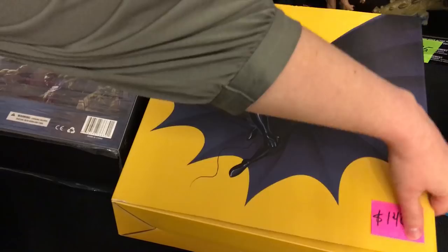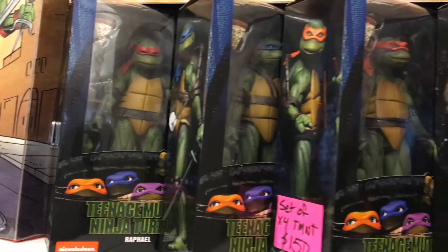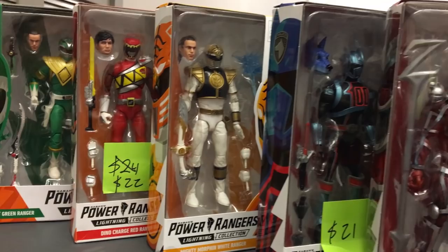Now, we also saw a fair amount of Mezco and Storm and NECA figures. We even saw an original Harley Quinn Bombshell statue, which is something that's really hard to find these days. Super rare. One of their first ones ever. Actually, I think it was their first one. And if you go and try to find that now, it's almost impossible. It's expensive. The Power Rangers Lightning Collection figures were also at this particular booth. I like this line, but I prefer the Figuarts. But man, that Lord Zedd looked awesome.